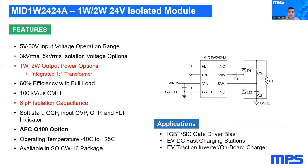The great thing about this device is that we have a very minimal isolation capacitance of 8 picofarads, and this also has soft start, overcurrent protection, overvoltage protection, overtemperature protection, as well as a fault indicator. This device is AEC-Q100 qualified and has an operating temperature spec of negative 40 Celsius to 125 Celsius in a tiny chip scale SOIC16 wide-body package when height is a real concern. The applications for this device include IGBT and silicon carbide gate driver biases, as well as EV DC fast charging stations, traction inverters, and onboard chargers.